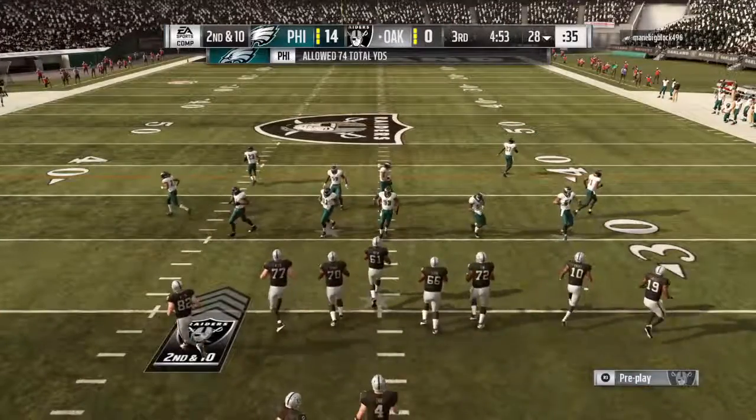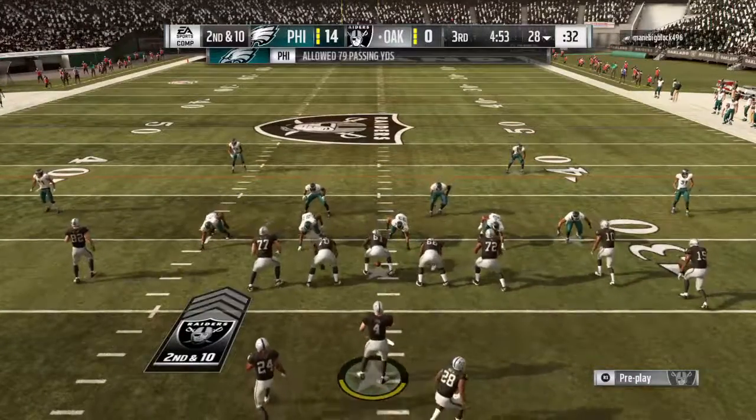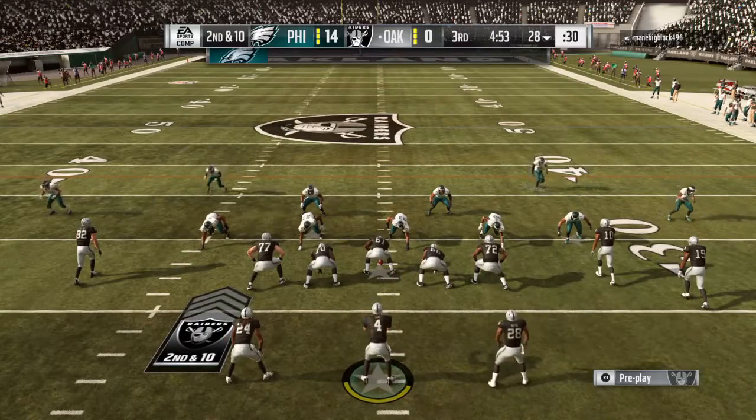We'll find out. Now, the first play of the drive there is incomplete. So now they'll come up on 2nd and 10, once again from the 28.